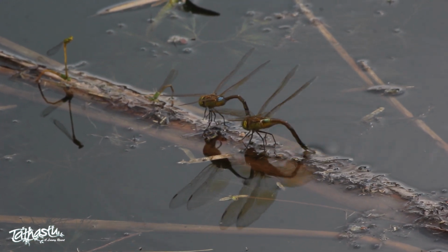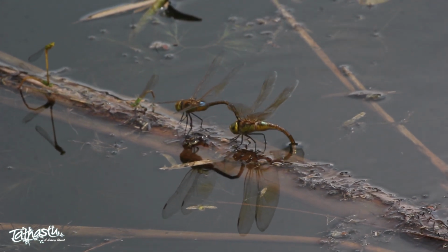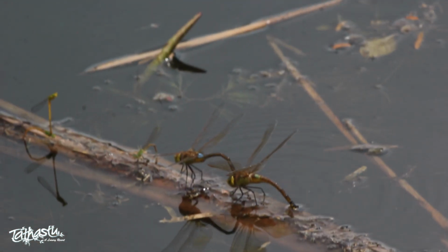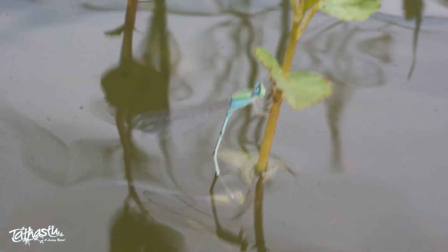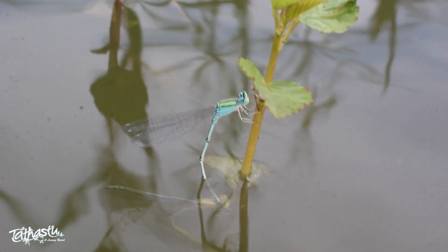The dragonflies lay their eggs and fertilize them very slowly. In some cases and species, they lay them there even for years, whereas the damselflies lay their eggs on the blade of a plant submerged in the water.